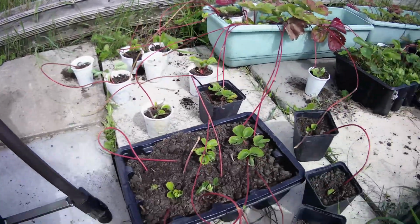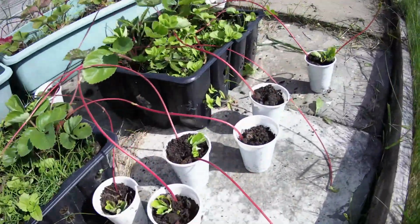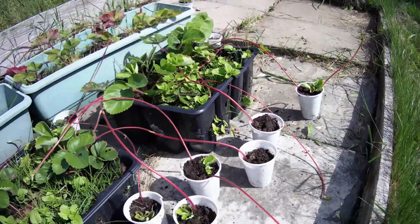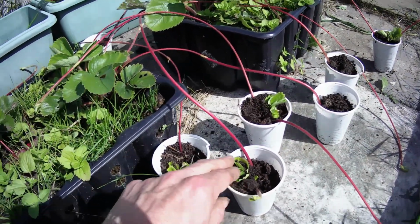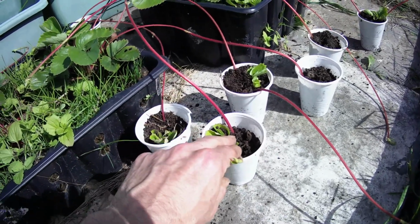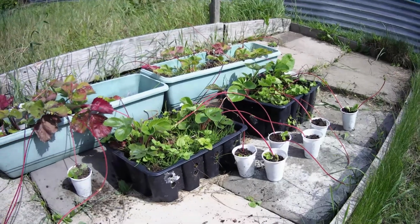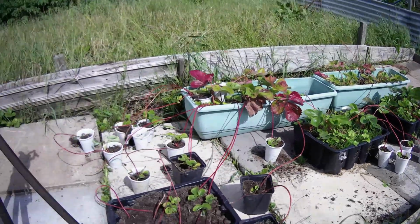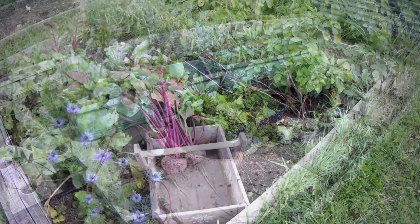There we go then. Most of the runners now with contact to soil. I'll leave them connected to the plants by this until they develop bigger roots, and cut them off from the main plants and maybe put them somewhere a bit less exposed over winter. Pleased with that. It almost looks like I know what I'm doing.